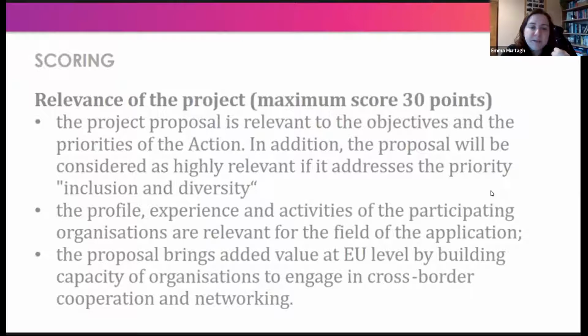And that the proposal brings added value at EU level by building the capacity of organizations to engage in cross-border cooperation and networking. So I think we've kind of gone on and on about this at every session, how important it is that this is an EU project, that there's a very clear justification as to why this needs to happen at EU level. Like, why do you need to cooperate with EU partners? If you just have an idea that's something that you want to do nationally and you decide that EU funding is going to be your way to do it, and so you tack on a couple of partners in a very tokenistic way, that's going to be immediately apparent to an evaluator.